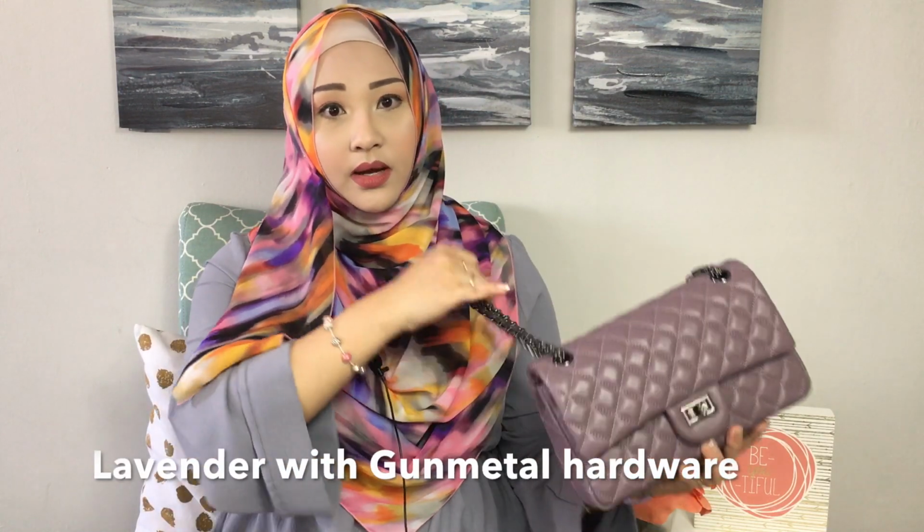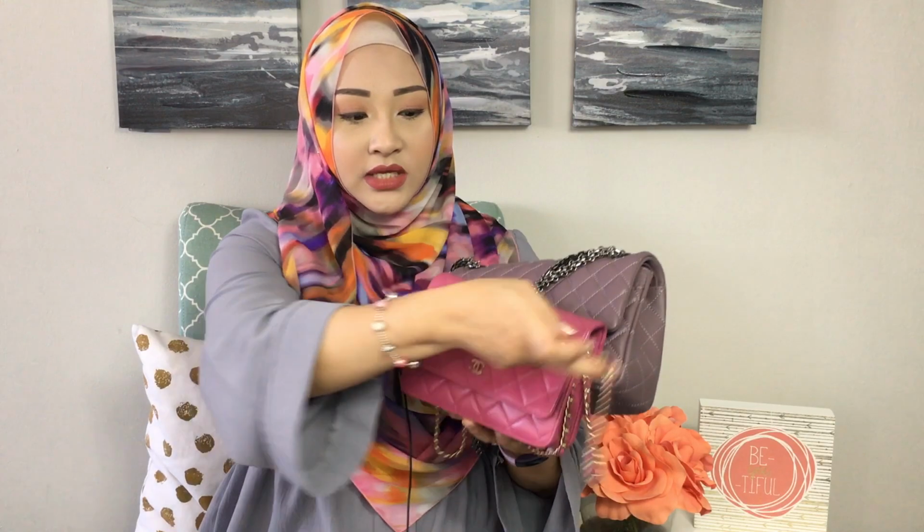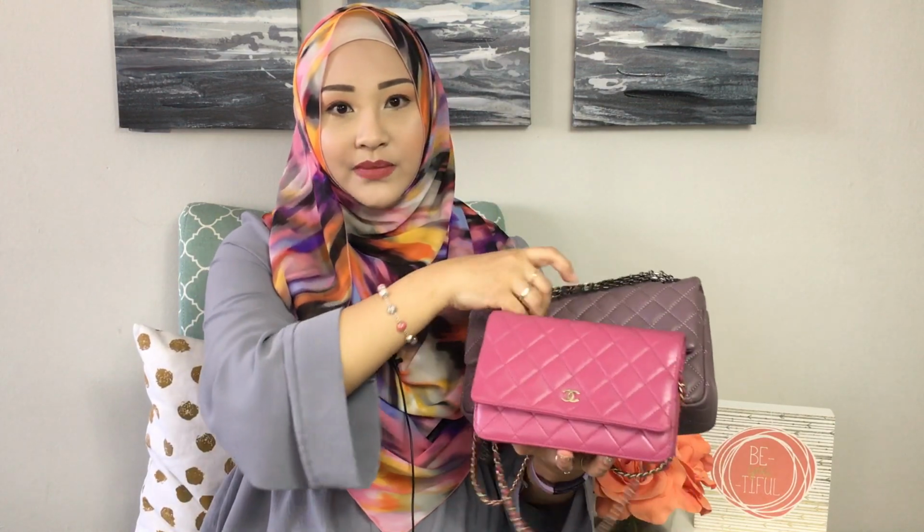Let me share with you the dimensions. The base length is 26 cm and it has a height of 17 cm and a width of 7 cm. This color is the lavender color with gunmetal hardware, and I like that this is a metal strap or chain instead of the one like the Walk, which is the one like this. So I like that it's this kind of chain, but at the same time I think the chain makes it feel slightly heavier, so the bag is pretty heavy on its own.